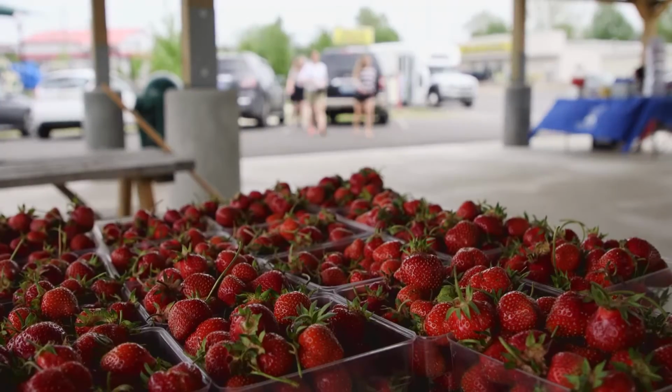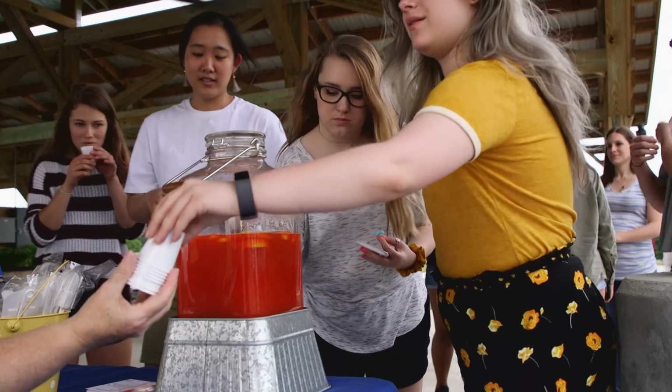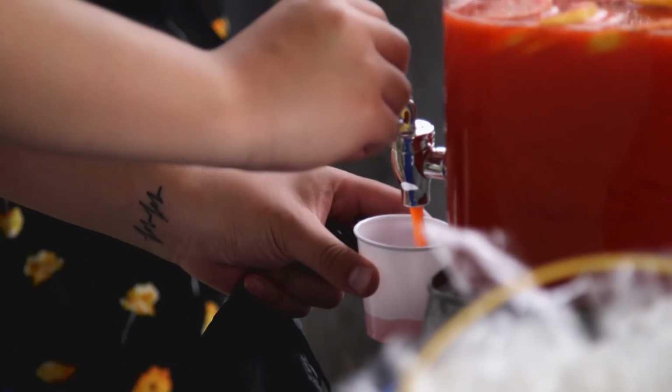We're here in Hickman County and we're about to check out the Hickman County Farmers Market. So I'm super excited, one of my favorite things to do. Haley talks with the Hickman County Family and Consumer Sciences Extension Agent about the community benefits of the farmers market.